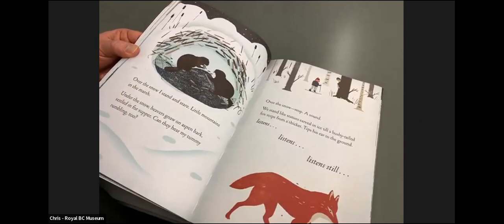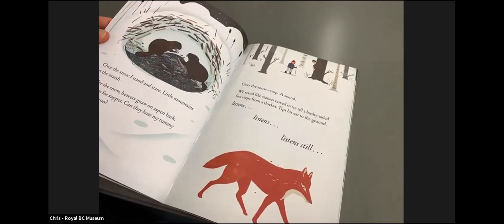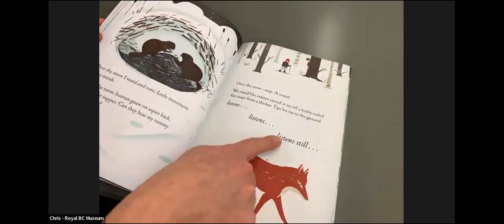Over the snow, stop, a sound. We stand like statues carved in ice, till a bushy-tailed fox steps from a thicket, tips his ear to the ground, listens, listens, listens still.